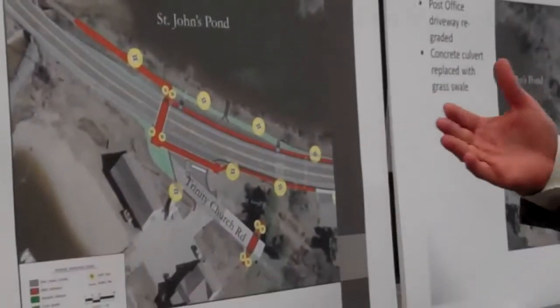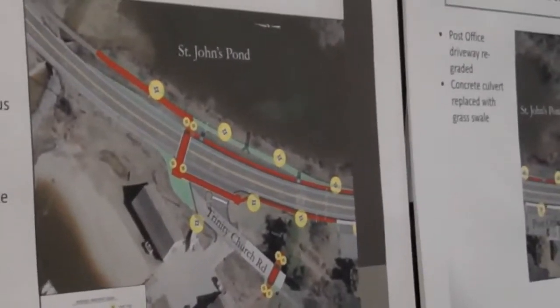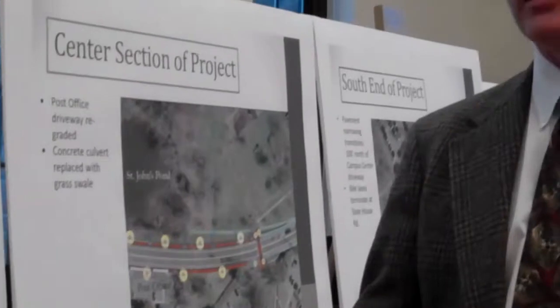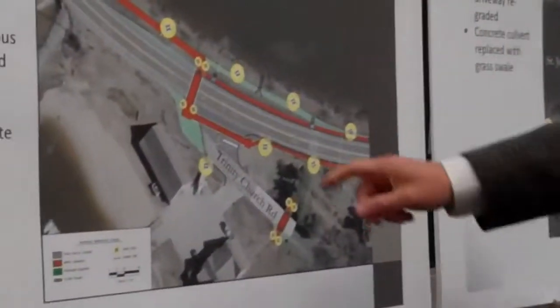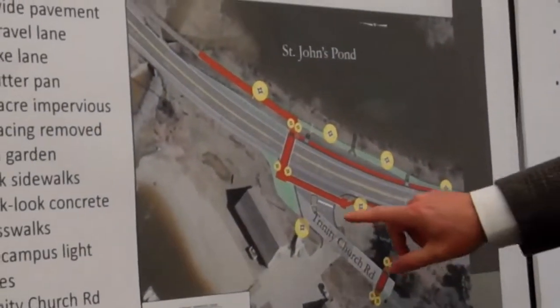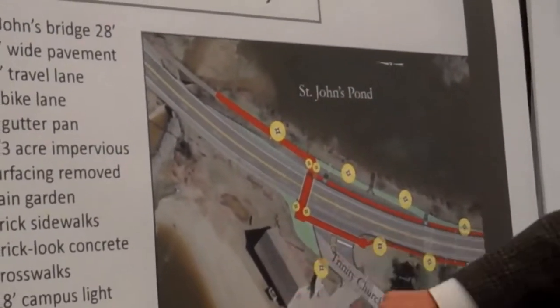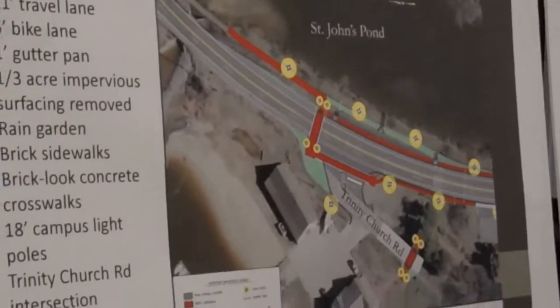And about half the shoulders, which are now about 10-foot wide, about half the shoulders will remain as shoulders as a bike lane, and the other 5 feet will become sidewalks. Plenty of lighting along the road. For orientation, this is St. John's Pond. This is the intersection down at our waterfront facilities with our boathouse buildings.